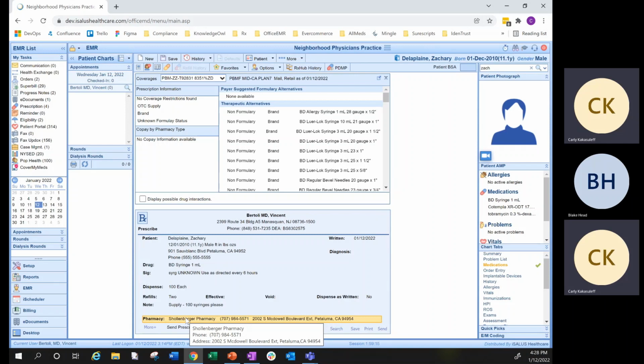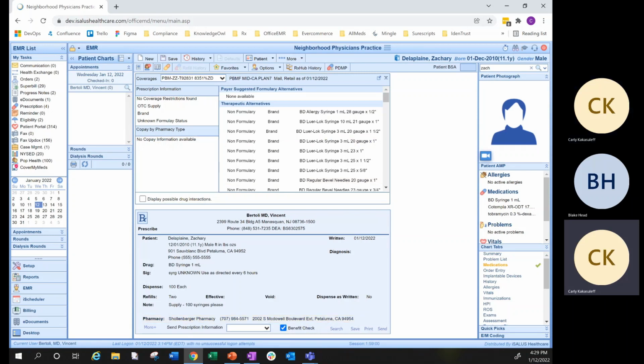So when we send controlled substance prescriptions, we will now be finding the DEA schedule for both the provider's state as well as the pharmacy state, and then we will set the prescription's DEA schedule to be the most stringent one. So if one was a Schedule 2 and one was a Schedule 3, we would pick it to a Schedule 2, whichever is the more severe schedule.